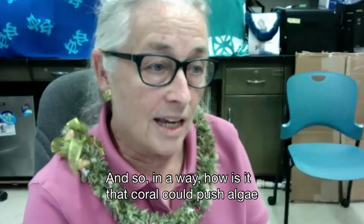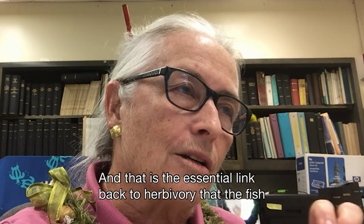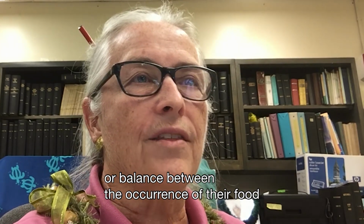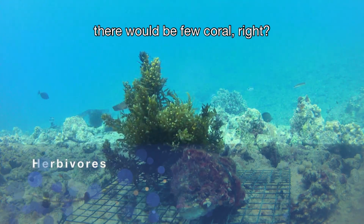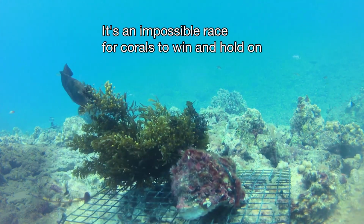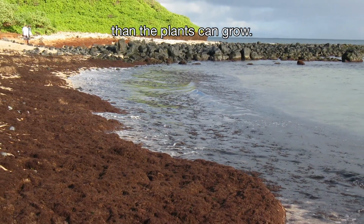And so, in a way, how is it that coral could push algae out of those reefs that they dominated before? And that is the essential link back to herbivory that the fish and the urchins provide to provide some regulation or balance between the occurrence of their food and allowing coral to become dominant. It's quite clear without herbivores, there would be few coral, right? They'd be overgrown because every alga can grow faster than a coral. It's an impossible race for corals to win and hold on to space unless there is a grazer that is more hungry than the plants can grow.